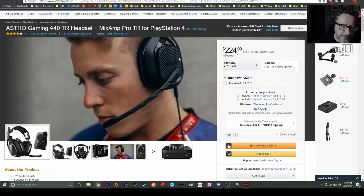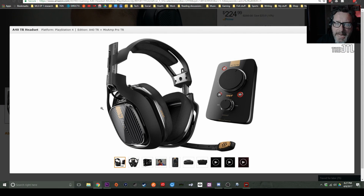Covering this price range wouldn't be finished until we got to a couple of other options. Now everybody's familiar with this guy. No, I don't know who that guy is. These are the Astro A40. They've kind of been a gold standard for a long time for competitive gaming and overall sound quality and that kind of thing. I have personally never been super impressed with the whole package.